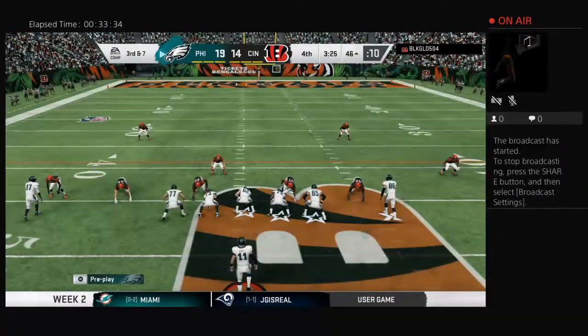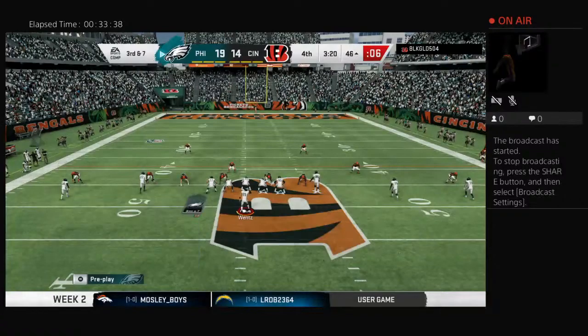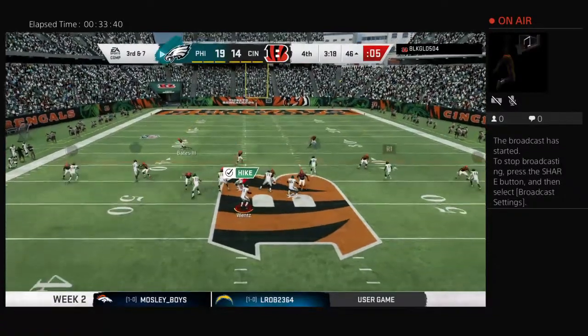Touch! 120! Check! 42's the mark! I got it! It's 74!